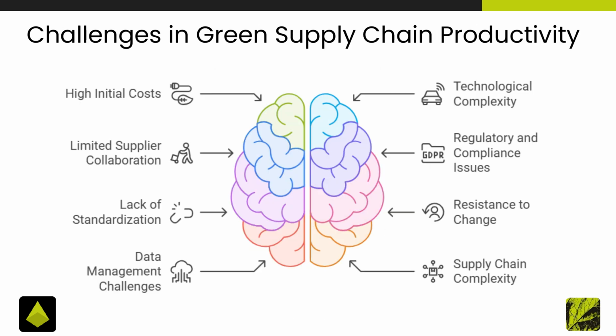Let's address the challenges in achieving green supply chain productivity. Firstly, high initial costs and limited supplier collaboration can be significant hurdles. Suppliers may not always be on board with sustainable practices, creating a bottleneck. Next, the lack of standardization and data management challenges hinder consistent implementation across the board. It can be difficult to track and measure progress without uniform standards.